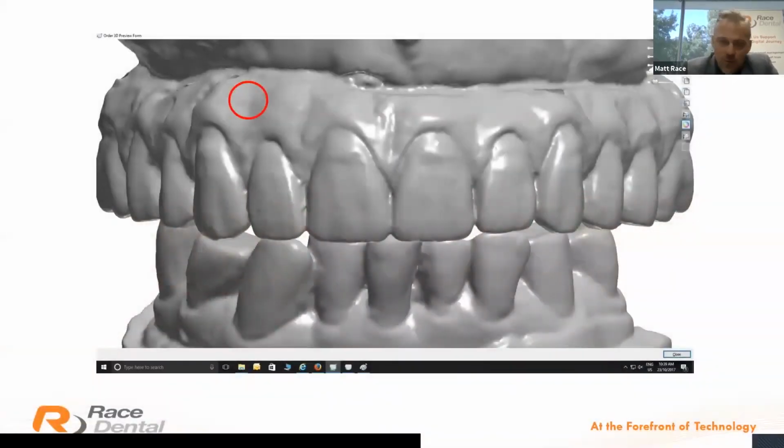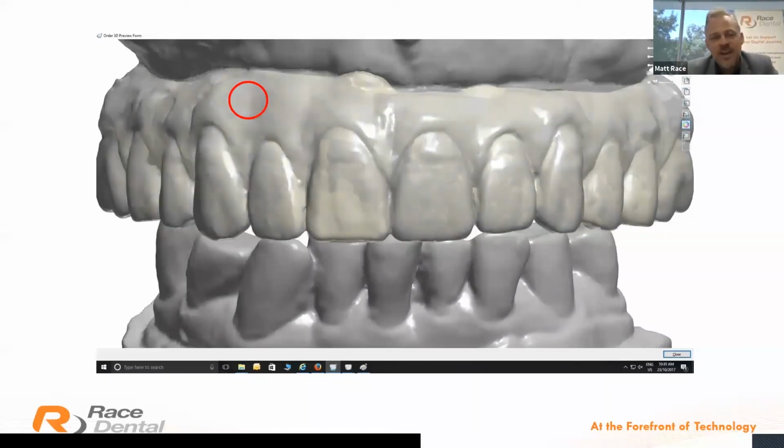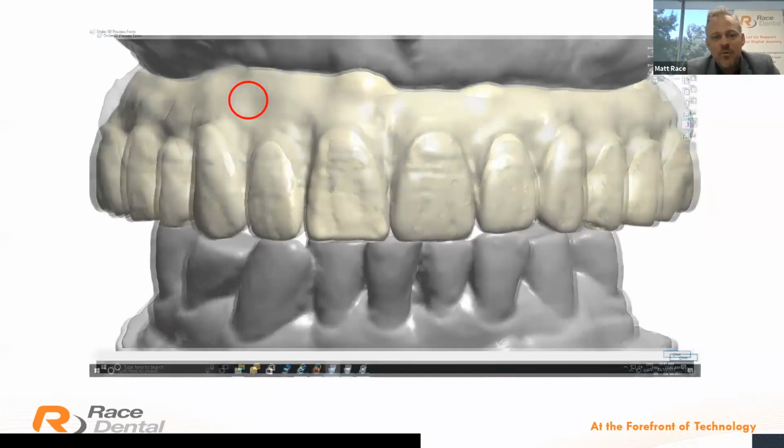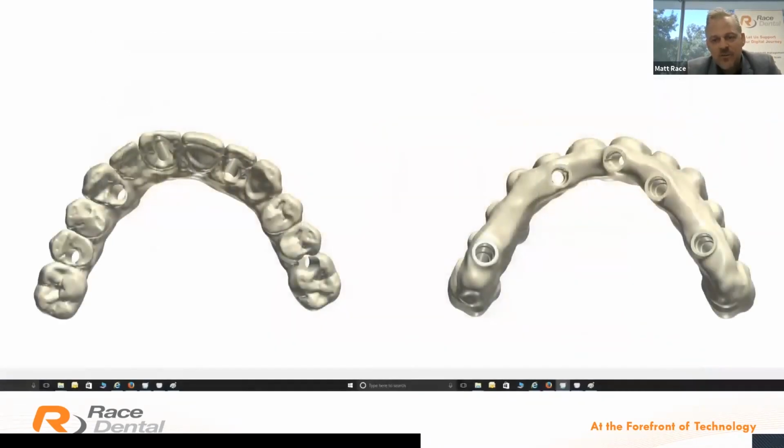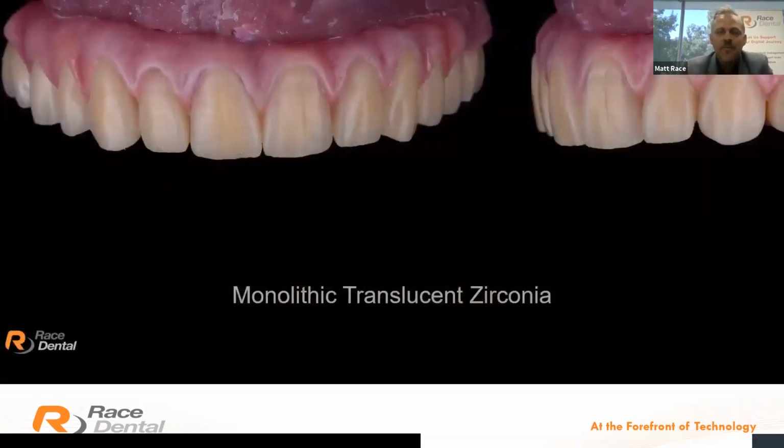If it is going to be for a monolithic zirconia, still that impression or that try-in is scanned, and then we just do a simple cut back for the gingival porcelain. The restoration STL is then merged, ready for mill. You can see both views ready to be milled. And the case comes back from the mill.